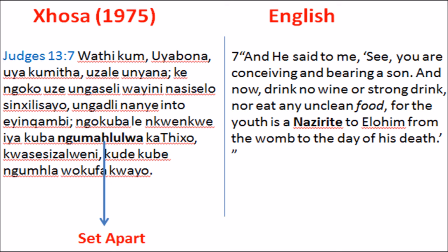Now, English says no, he was a Nazarite. Because they got this pagan Nazi thing they're promoting. He was a Nazi. He was not Nazi, pagan stuff. But they're putting their stuff in it. He was a Nazarite. Xhosa was set apart. That's all. He was holy, set apart.